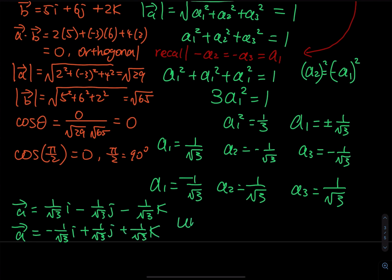So these two, they are unit vectors. The magnitude is equal to 1.